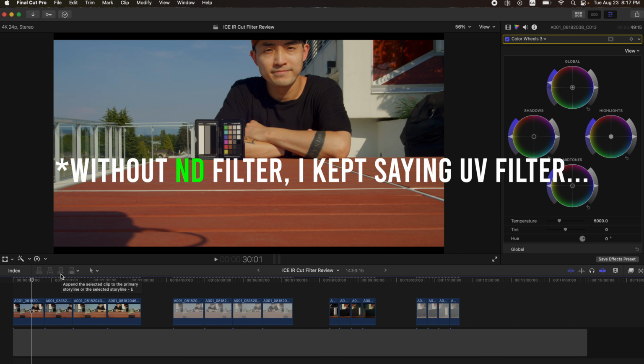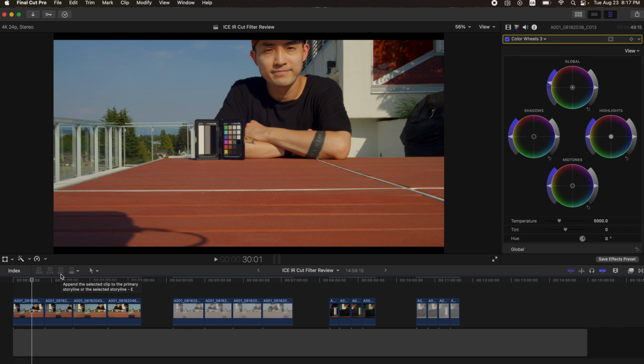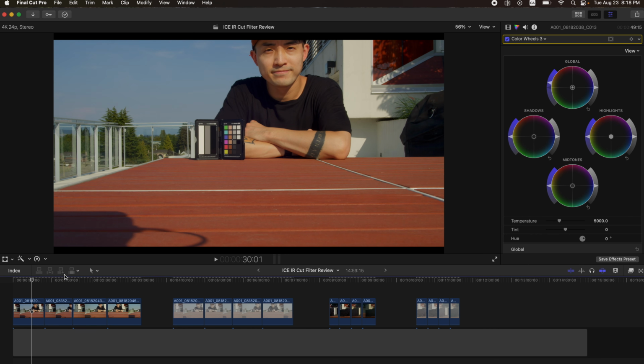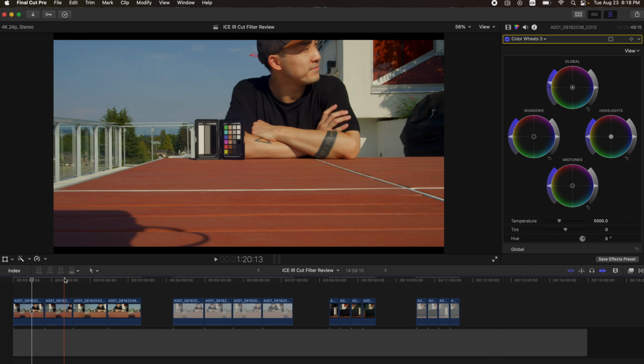All right, so the next image that I'm going to show you is with just the IR cut filter from ICE, straight onto the lens, no UV filter yet, to show you that it is actually helping even when there is no UV filter used. So there you go. This is before the IR cut filter. This is after. Before, after, before, after. You can tell that it is already helping to make my shirt look more natural black instead of having that magenta tint as before.